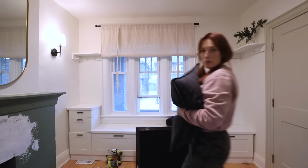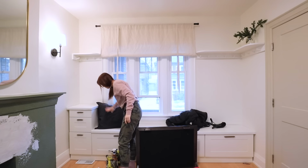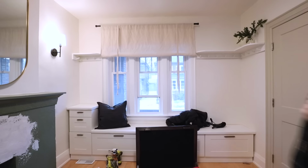Let's do some finishing touches. Ew, let's not call them finies. All right guys, time for some finishing touches. Honestly, I have so many pillows that I have lots to choose from. Cute.